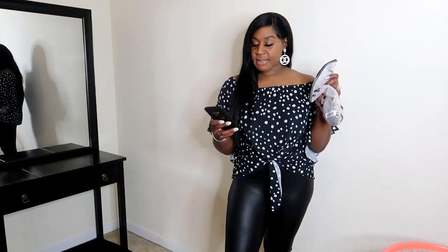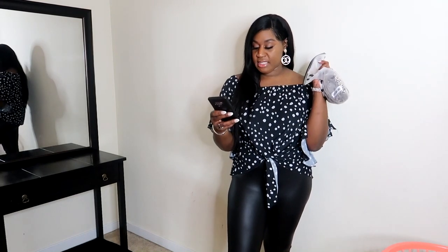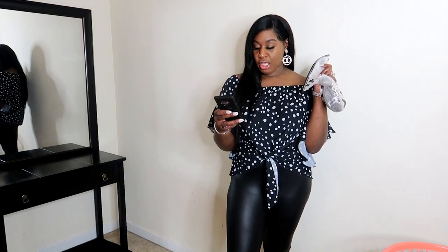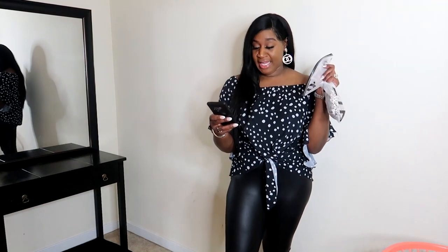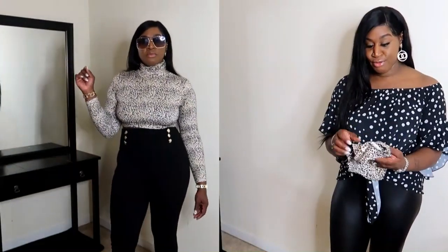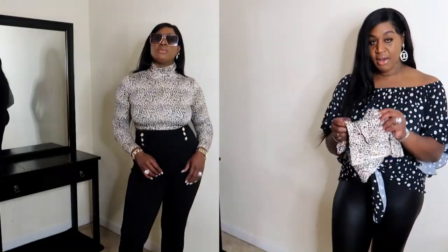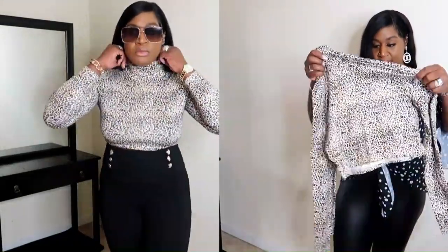All right, y'all, after this piece, we have two more pieces to go and then we will be done. So this is the, let's see, this is the leopard print turtleneck crop tee. And this looks so good on the model, so hopefully it looks good on me as well, but let's see what it looks like. So I told myself that I wasn't gonna buy any more animal print, but who was I fooling? Who was I fooling? So here's what the top looks like, and let's open it up.